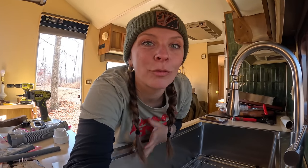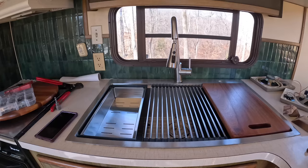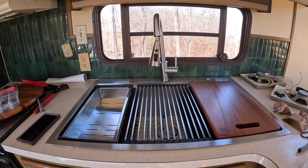Now the sink has been roughed in. We haven't permanently put it in, which is on the list of things to do today, but we have a new faucet and a new sink. This sink is massive. The reason we did it so big was because the hole was already there. Now some people might be like, Cass, that sink is ridiculous for this size of camper. And to be honest, yes, it is. But I love it.